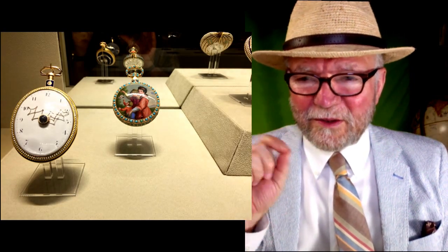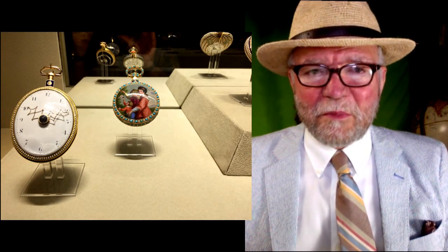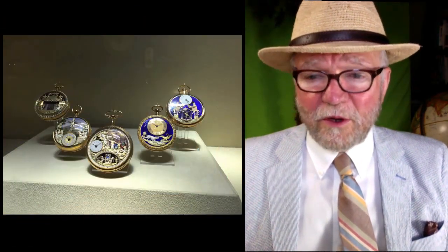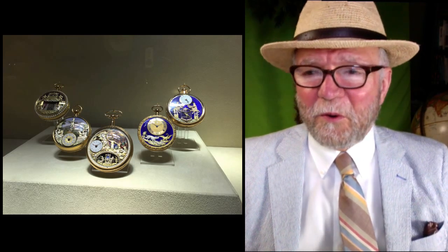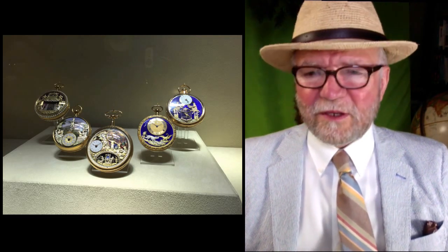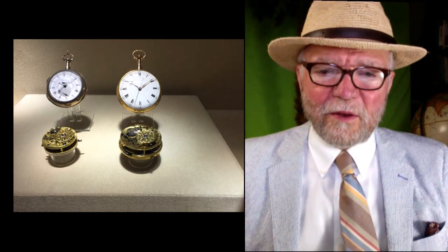And the hand paintings on these little pocket watches, just amazing watches, and there was no end to them. There was one thing after another, and when you see so many incredible watches and clocks all in one place, it's really very hard to process. And then you had famous people.